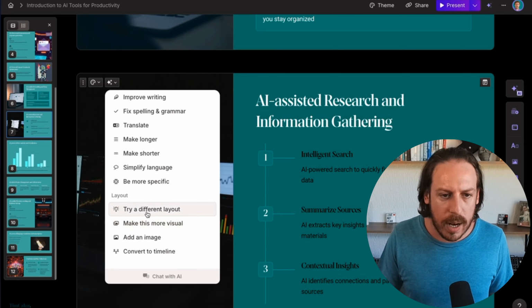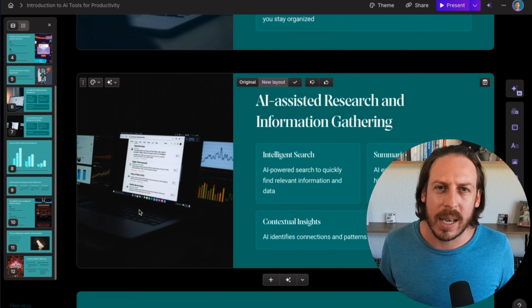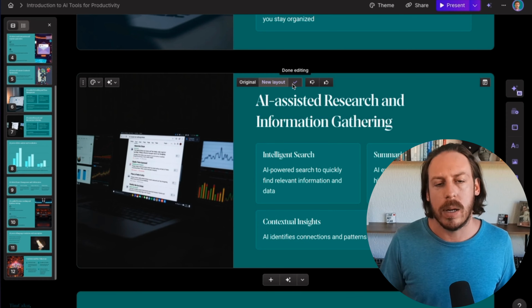We could change the layout. I could click on it, try a different layout, and the AI will be designing a whole new layout just for this section. Incredible. This was our original. This is our new layout. I prefer the new layout. Let's just accept that. I'll make a whole other video about it because it is very powerful. This is just scratching the surface. That was the AI slides tool. If you need to create some slides, check it out.